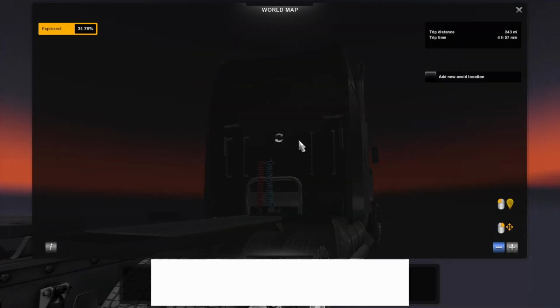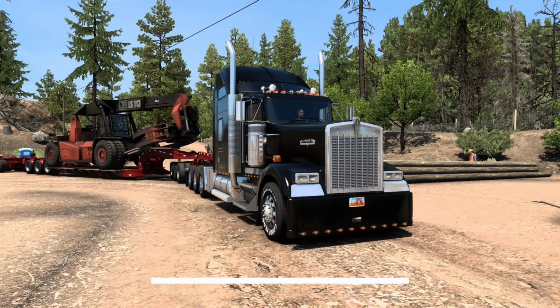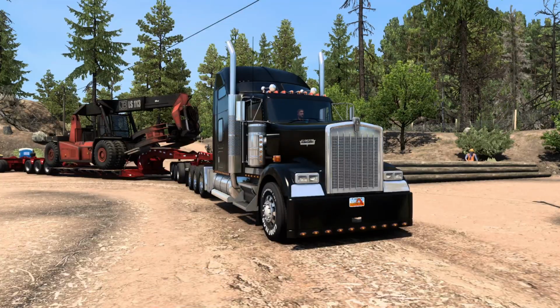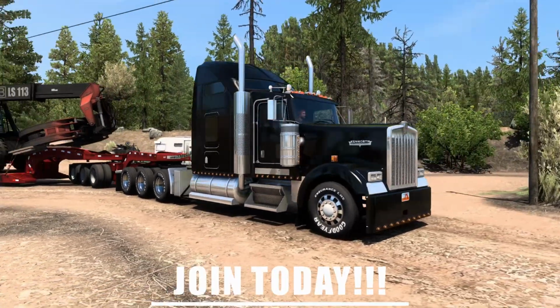Today is a special one because it is the first episode in a while that I am running mods. We are here in Medford, just going over to Lakeview, and we've got 120,000 pounds of log stacker right there, right in the back. And this W900 is absolutely amazing. This is the 8x6 configuration.